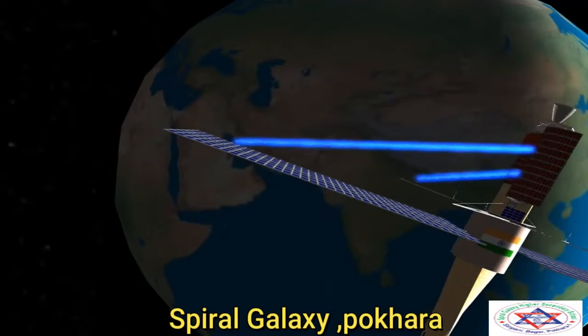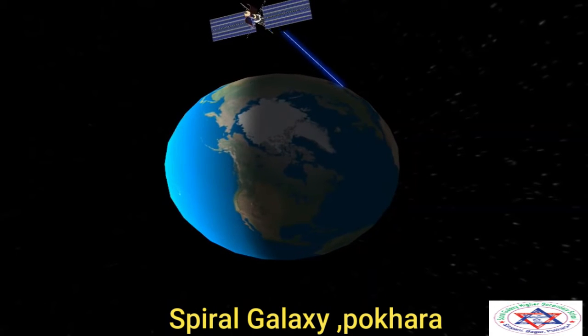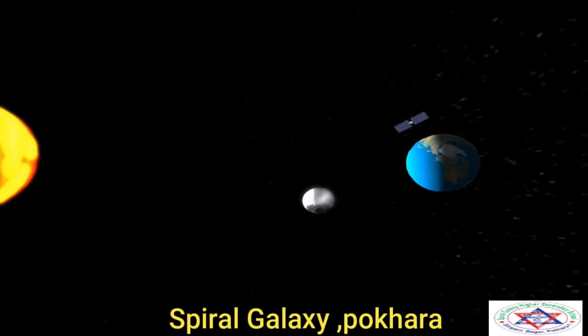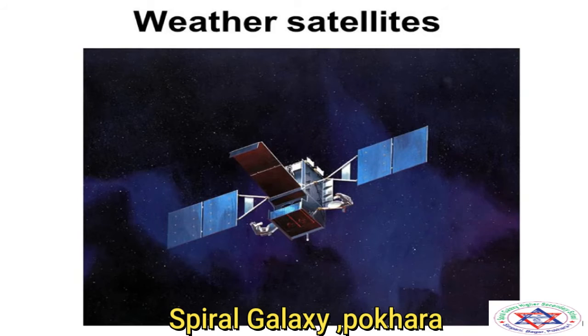These are called communication satellites, which are used by television channels to transmit their programs across the earth. It is also used for telephonic conversation where your cell phone signals don't reach. For example, by the army in remote hilly areas.